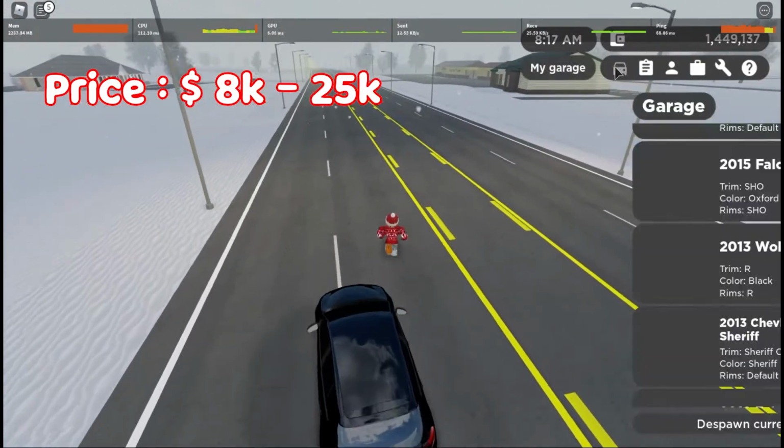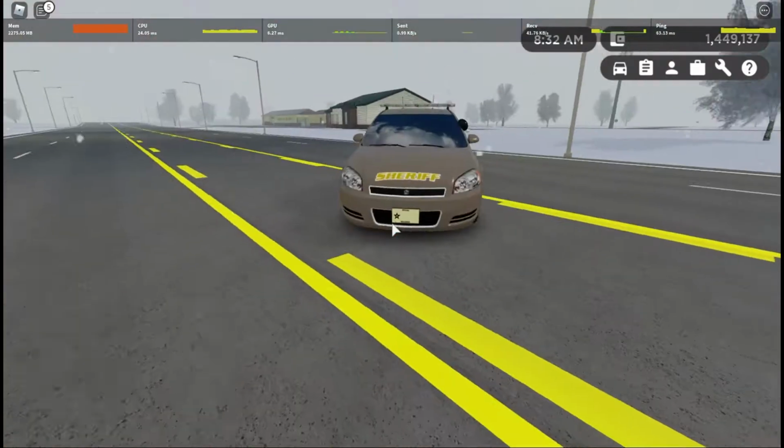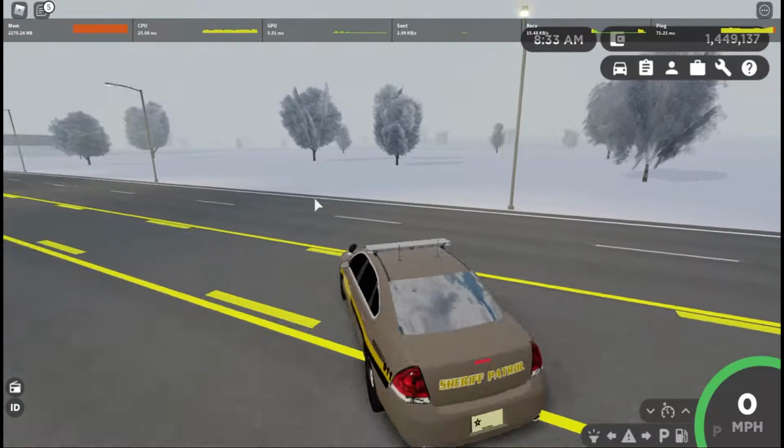Braking isn't terrible. Our next car is the 2013 Chevlon Antelope Sheriff. And what I like about this is that it has the older Sheriff styling, even though we've never had the Sheriff, Sheriffs in Greenville before. But the way I have this thing built is the Sheriff old trim in the color Sheriff and with the default rims. So let's take a look.